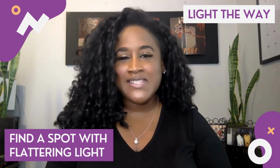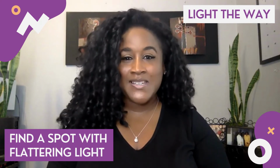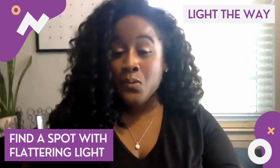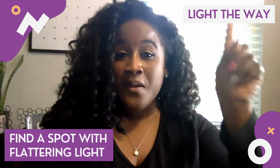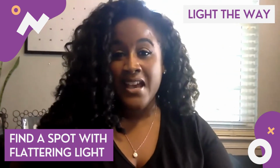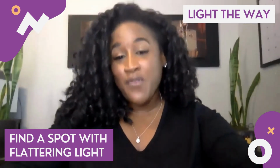I'm going to give you an example of what it looks like when my back is facing my light source. This is what it looks like when my back is facing the light source. You see this exposure right here is now casting a shadow on my face. So if you're able to, make sure that you have your light source in front of you.